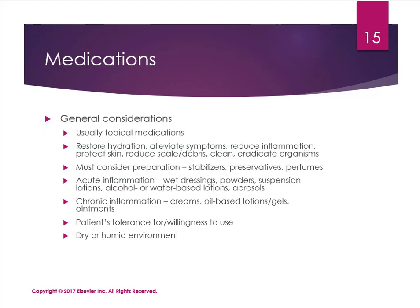Next, we're going to talk a little bit about treatment of skin conditions. Most derm conditions are treated with topical medications. And one of the goals of these medicines is to restore hydration, to help with the symptoms, help reduce any swelling, and protect the skin, reduce any scales or debris that might have accumulated, cleanse the skin, and get rid of any organisms that are causing the problem.